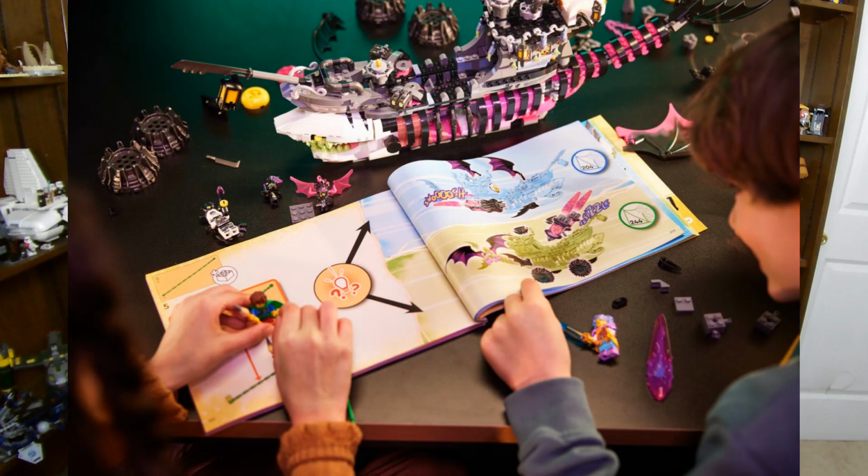Now, pros. The cost of these sets are what Lego should be. There's no IP tax. There's no Star Wars tax, no Marvel tax, nothing like that on here. So when you're looking at these prices, you're going, how in the world do I get 7 minifigures and a huge ship and everything for $140? Well, it's because there are no licensing fees. That's why Lego makes more money on these. That's their own property.